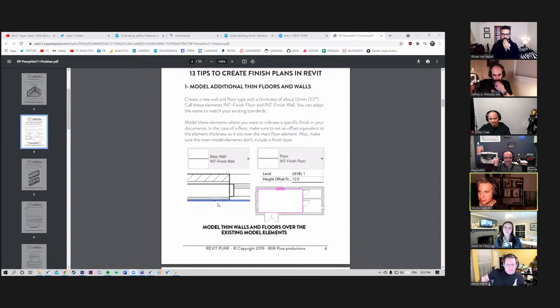I'll say something I'm not supposed to say, but I do use the split and paint tool for some of these. It's wonderful. You can tag it in elevation. It's on the roadmap that you can tag it in plan eventually. I really hope that that happens.